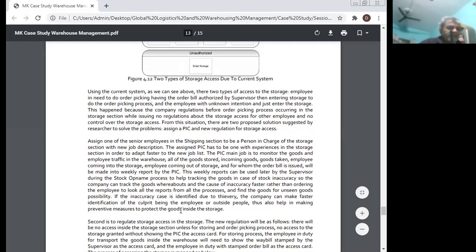If the inaccuracy case is identified, the company can take faster identification of the culprit being the employee or outside people. This also helps in making preventive measures to protect the goods inside the storage.